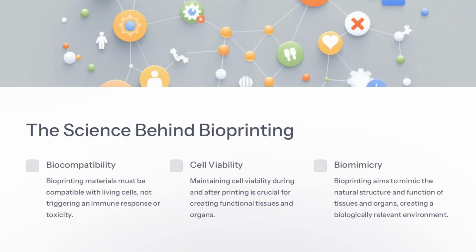Bioprinting is an exciting field that combines biology, materials science, and 3D printing to create living tissues and organs. One key aspect is biocompatibility. The materials used must be compatible with living cells, not causing any immune response or toxicity. Another critical factor is maintaining cell viability throughout the printing process. Keeping the cells alive and healthy is essential for creating functional tissues. Bioprinting also aims to mimic the natural structure and function of tissues and organs, creating a biologically relevant environment for the cells. This combination of biocompatibility, cell viability, and biomimicry is what makes bioprinting such a promising approach for regenerative medicine and tissue engineering.